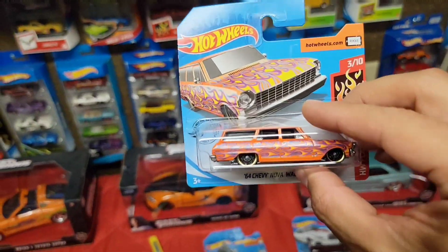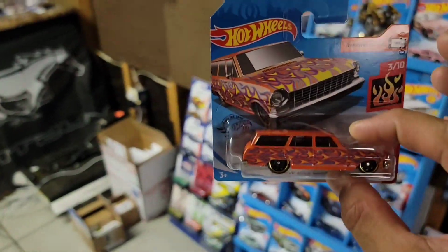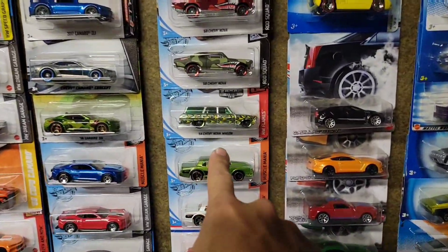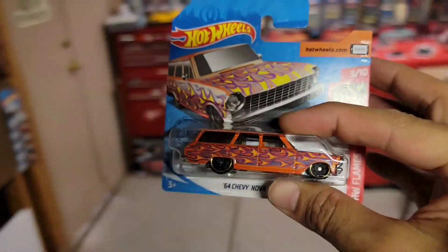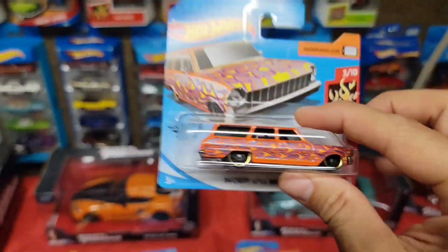Got the 64 Nova Wagon on the short card in the orange enamel. I do have this on long card, but it's in that box, and I have the ZAMAC right here on the display. So one of my favorite wagons out of the Hot Wheels Flame series of last year, I believe it was. But really cool short card.